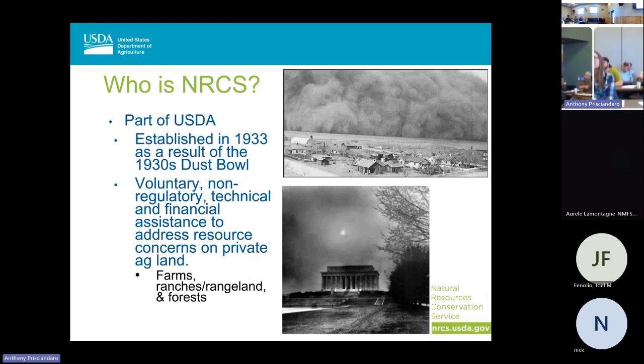We offer technical and financial assistance to address resource concerns on private agricultural land, and I'll talk about what resource concerns are. Private ag land to NRCS means farms, ranches, rangeland, and private forest land. A lot of people don't know that one either, that we work with their foresters.